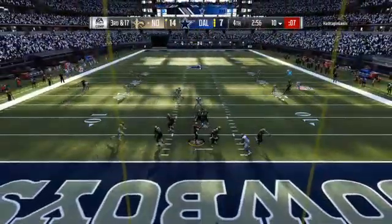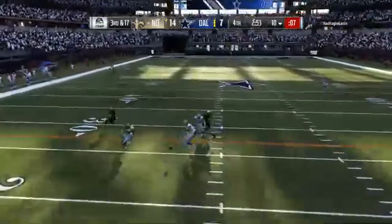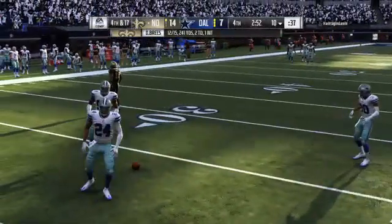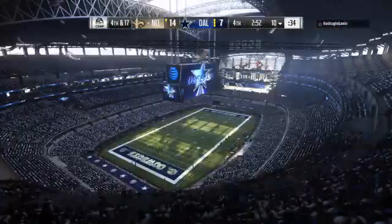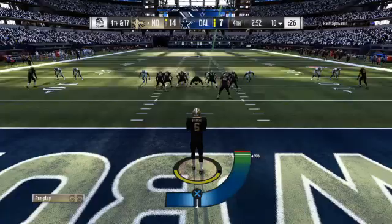Working from the gun, it's Breeze. And that is incomplete. Chidobe there to make the play in coverage. When I watched that play, I thought about what my coaches had told me in the past. The biggest teaching point, get your head around. Locate the football so you can make a play on it while it's in the air. That's exactly what he did there. That was nice.